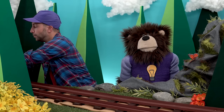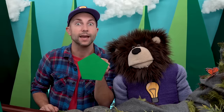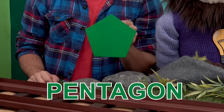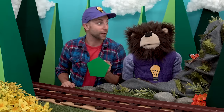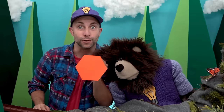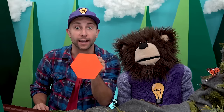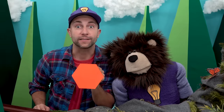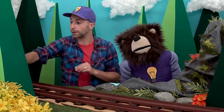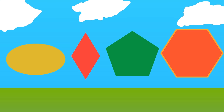Our next shape is... This is a pentagon. A pentagon has five sides. This is a pentagon. All right, Mayta. Let's put that over here. Do you know what this is? That's right. It's a hexagon. A hexagon has six sides. This is a hexagon. Those were four interesting shapes. Oval, rhombus, pentagon, hexagon.